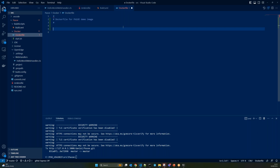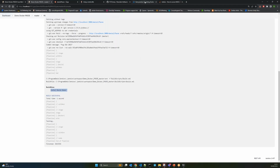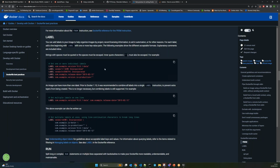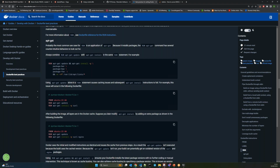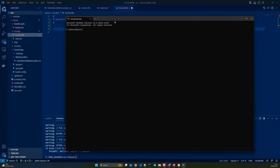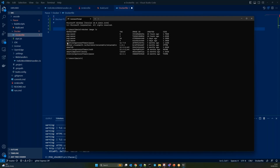And in a Dockerfile, you can use a few commands. It's actually fairly simple. Don't know if I have it open. Yes, there is something, best practices for writing a Dockerfile. You can look in that yourself after the presentation on a later moment. But we will need to start with a base image, the image on which we will base our image. As shortly said, I downloaded that from the ESD, and if I do a docker image ls, we will see here the store.progresssoftware.pasoe 12.2.7, and that's what we are going to use.